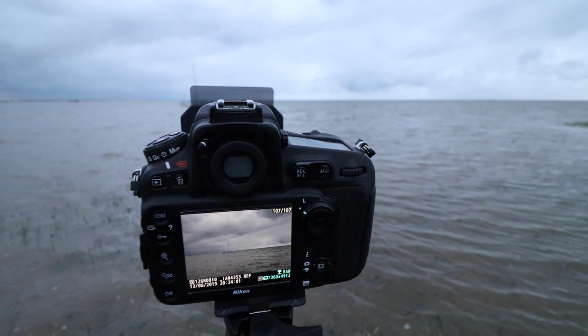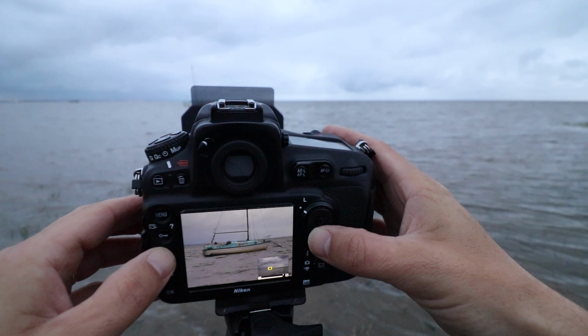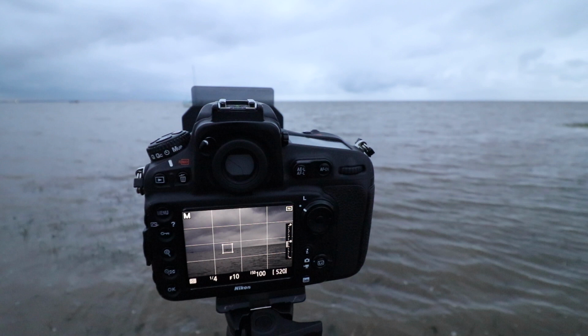All I'm trying to do is capture some of these clouds. I don't know if you can actually see that on the back of the camera there. And with that 1/4 second picture, the boat's still looking fairly sharp. So I'll take a few more shots, drop a few shots off. If they're any good, I'll post them in a second.